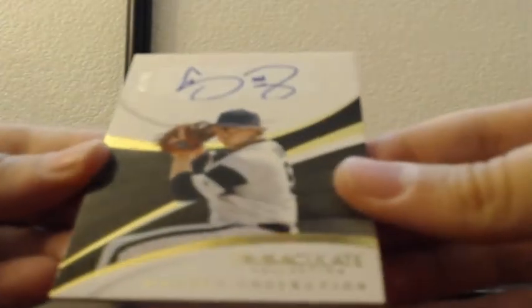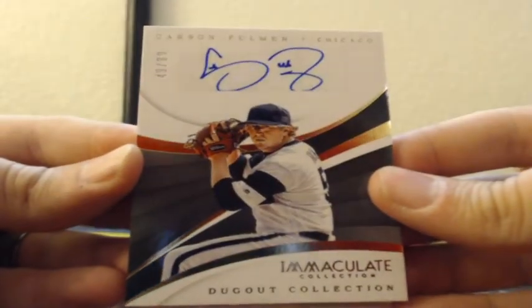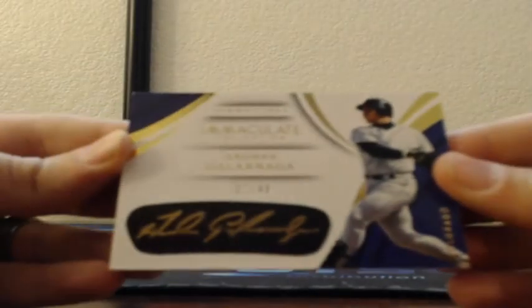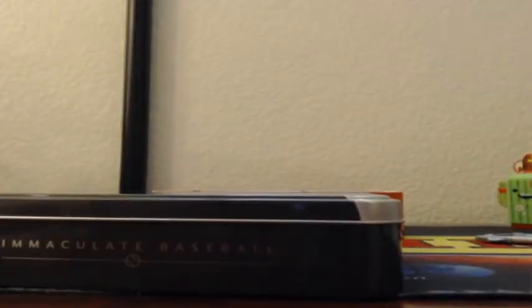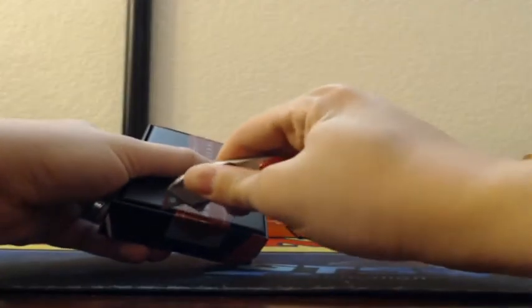And if that's not enough, Carson Fulmer autograph, 49 of 99 for the White Sox as well. Dugout collection. That one is a sticker auto. Then the Eye Black autograph, 21 of 49. Andres Galarraga for the Colorado Rockies in the gold ink. Also a very nice looking card as well. Boop. Boop and boop.